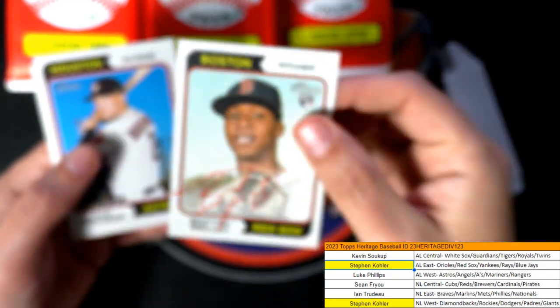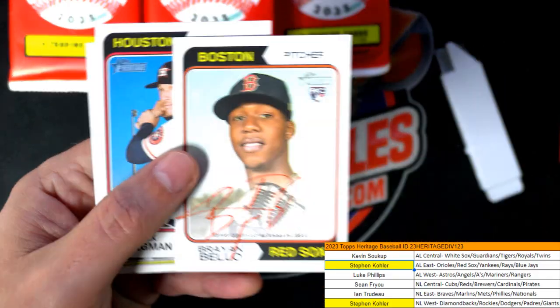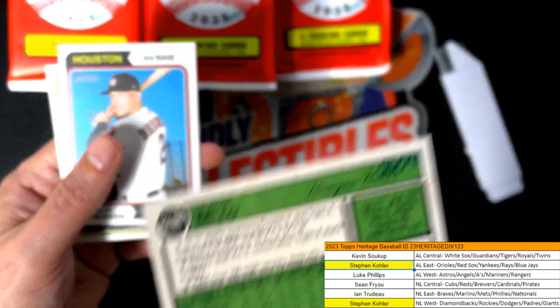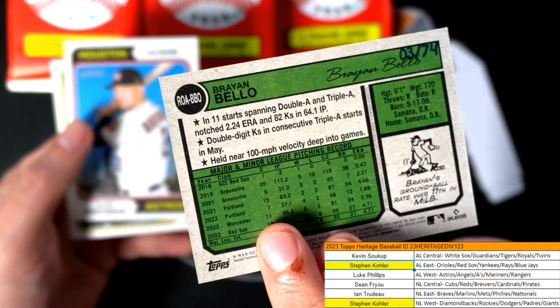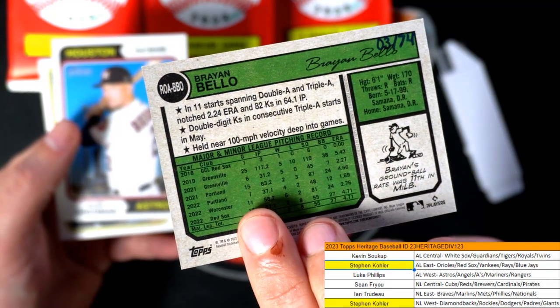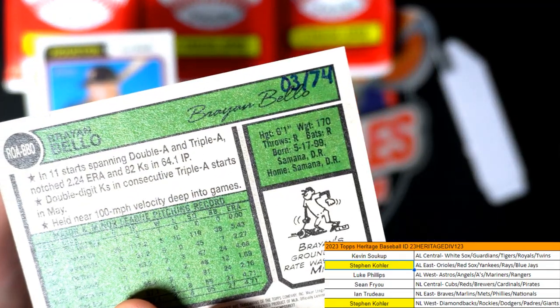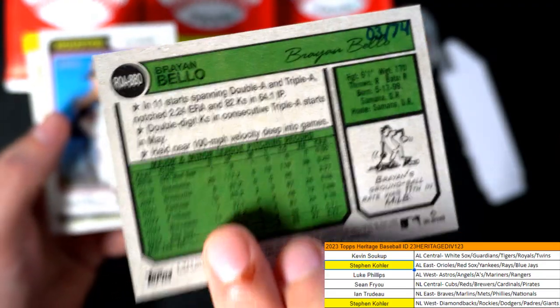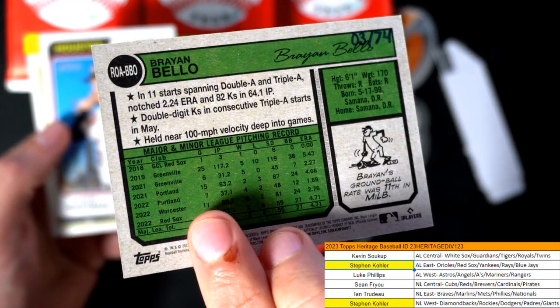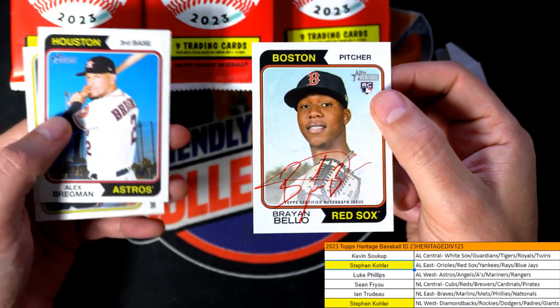Sometimes you get a hand numbered one. I don't see any hand number. Hey, what's going on, man? No hand number on this one. Oh, wait a minute. Look at that. It's 3 of 74. It is hand numbered. I didn't spot that right away. 3 of 74 red ink autograph. Boom.